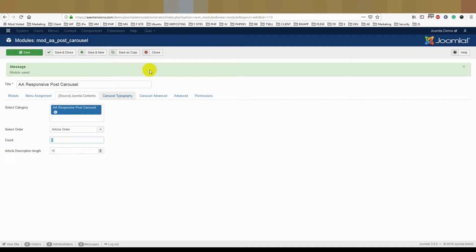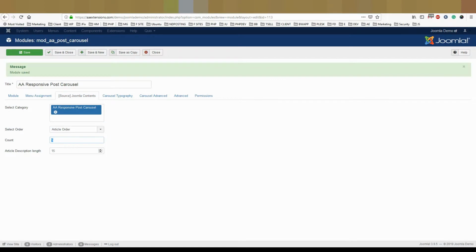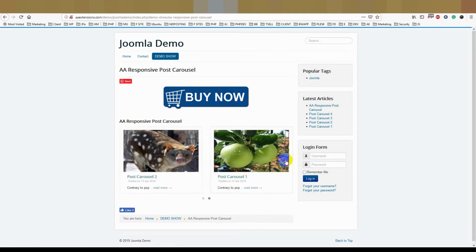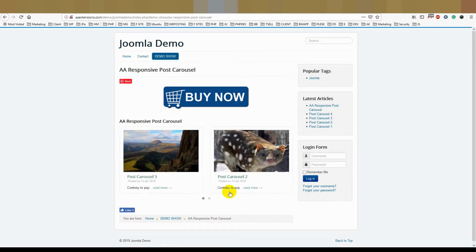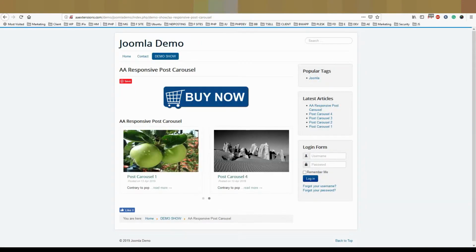You can increase the count number. I put 4. Another thing is, then I will discuss carousel typography, and here you see this is the color section. You can change the global color, like if you want to put it like this one. We'll use global color, and global color means it will change everything.